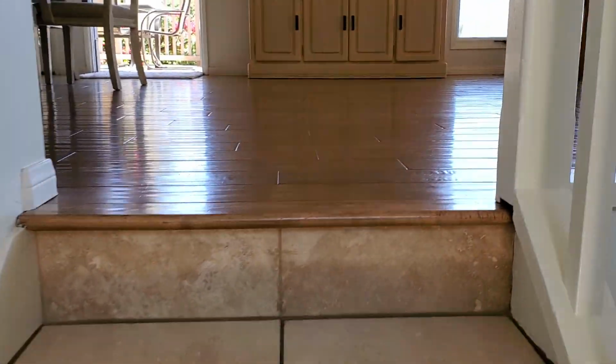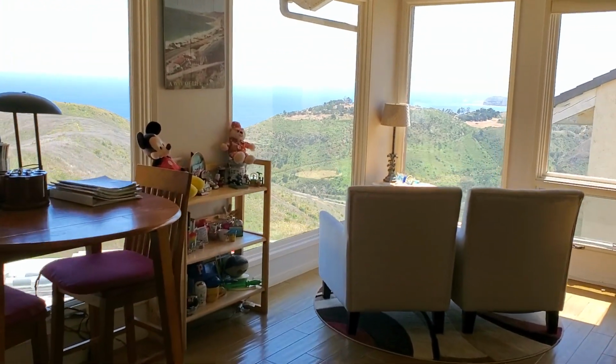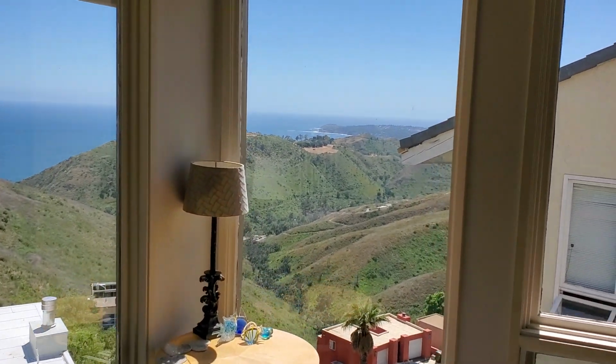As soon as you arrive, you will enjoy the views the minute you walk up the stairs and you see the big blue Pacific Ocean. It's blue and glistening today.